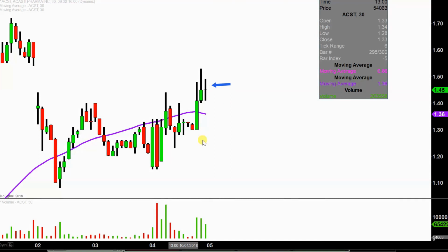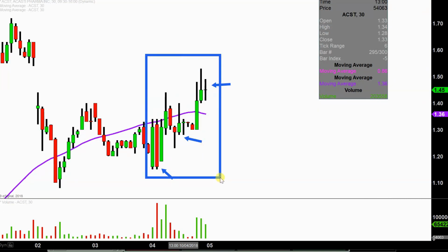Instead of each one of these candlesticks here representing one day's worth of price action, which is what you would normally see, each one represents 30 minutes. So all this here may look like several days worth of time. It's actually just today's price action broken down into 30-minute time slices.